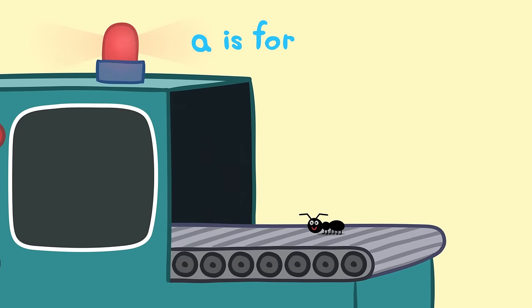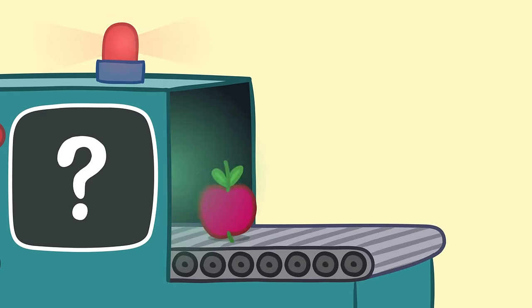A is for... Yes, A is for ant. Ants like to travel with their friends and are strong. They can carry a leaf on their back. Are you ready for the last one?